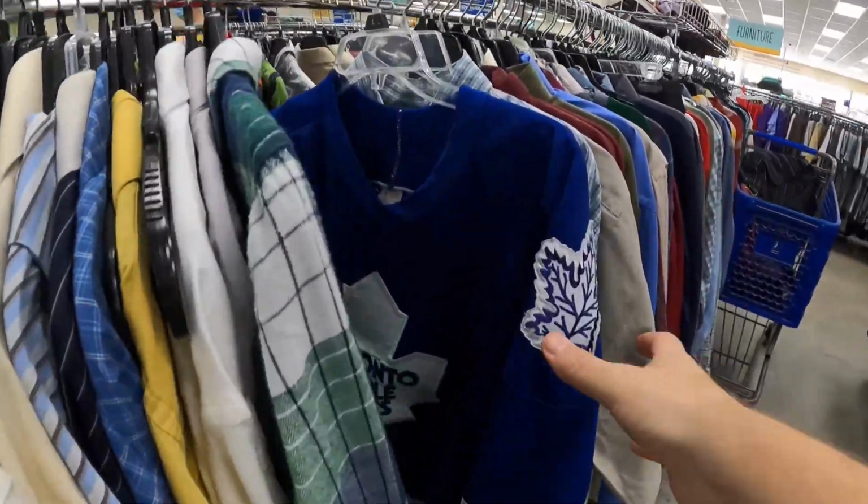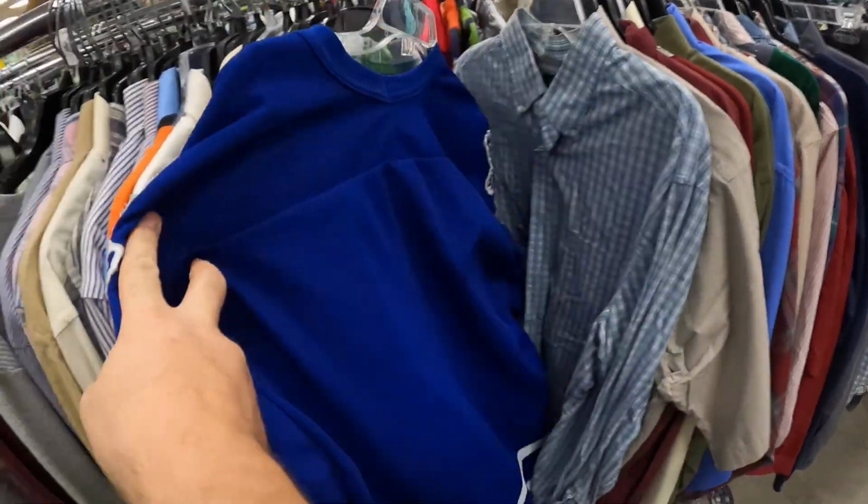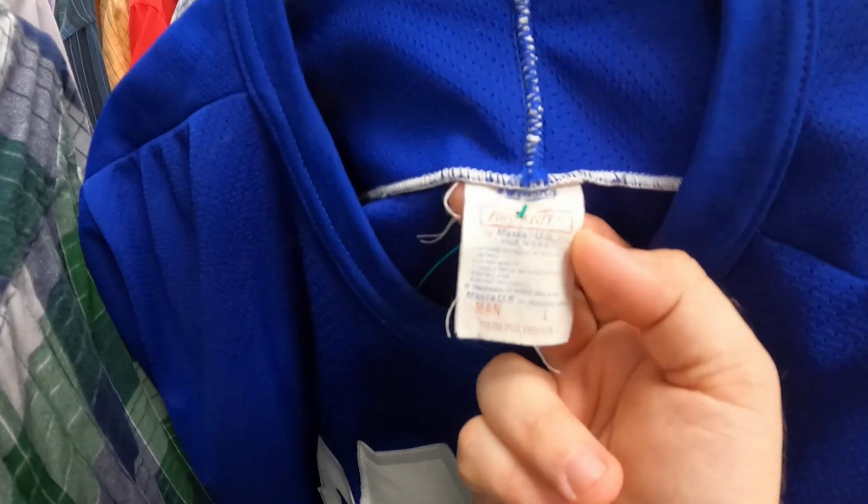I may have just found something really, really good. Haley's over there. She's like, what? What did you find? Look at this. Toronto Maple Leafs jersey. Maple Leaf on the sleeve, nothing on the back, so you can customize if you want. Air knit, size large, made in USA.